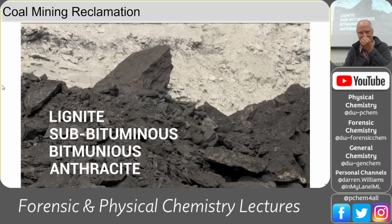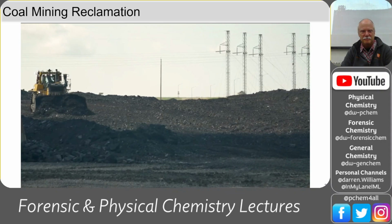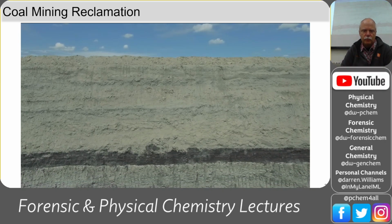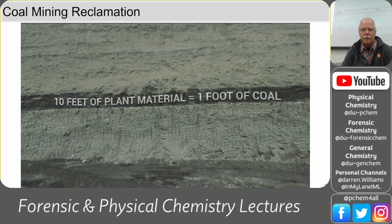Different from each other depending on how old they are and how long that peat was compacted, pressurized, and heated up. Lignite is the youngest type of coal, and the kind we mine here in North Dakota. For every 10 feet of plant material, 1 foot of lignite coal was created.